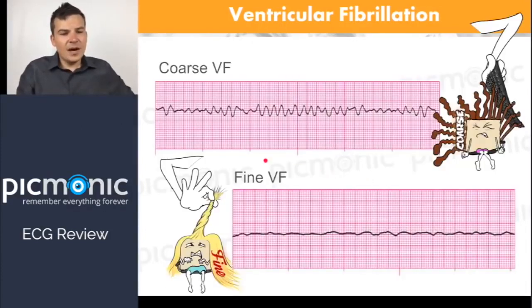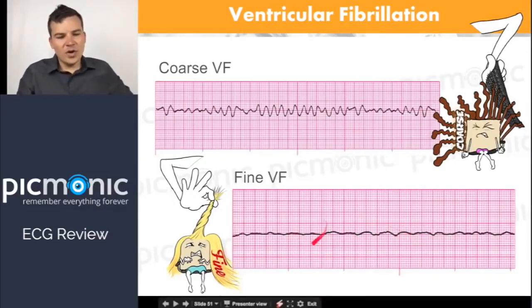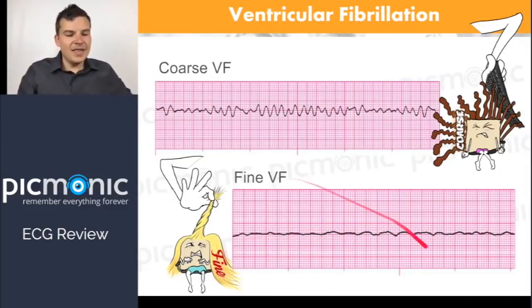Now, there's a difference. We sometimes call this coarse V-fib, which is what I just showed you. And then there is something technically called fine ventricular fibrillation, which is literally just a whole bunch of nothing all the way across here. You may see people treat this like an asystole rhythm, or try to call asystole fine V-fib and shock it. I think that's debatable. And this is fine V-fib, debatably.